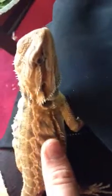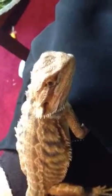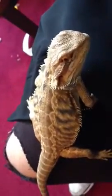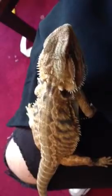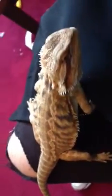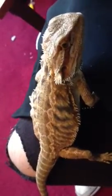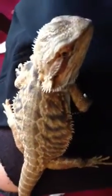When I bought him, the ad said that he was super smooth. Now, I've never had a leatherback before, but it's not really that smooth, but it's definitely not spiky like your common bearded dragon. So I don't know if that's how smooth a leatherback should be, because I've never owned one. Nonetheless, I'm super happy with him. I was really looking for translucent, black eyes, but I could care less at this point. I just think he's incredible.